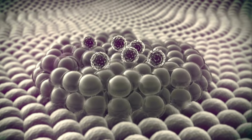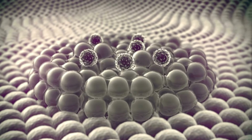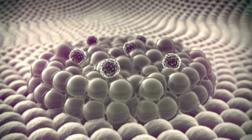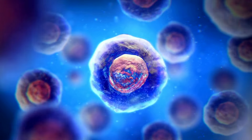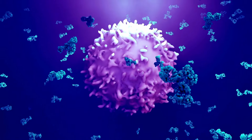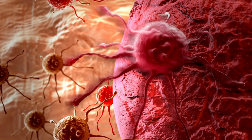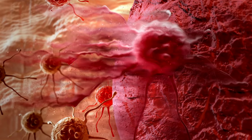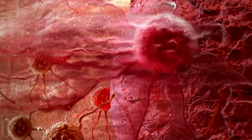That's where the adaptive immune system comes in. This part of the immune system is highly specialized and learns to recognize specific invaders. B cells are like the body's weapon manufacturers, creating antibodies that lock onto specific pathogens and mark them for destruction. Meanwhile, T cells are like special forces, targeting and eliminating infected cells.